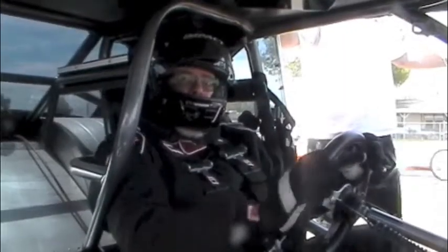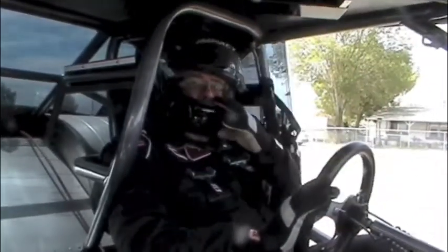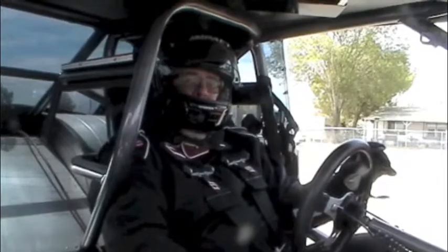Well, I'm all suited up, and the lane's ready for my second qualifying pass. Tyler made some changes to the tune-up on the engine, so hopefully we run a little quicker today and improve our qualifying time.